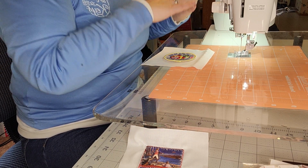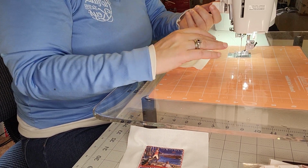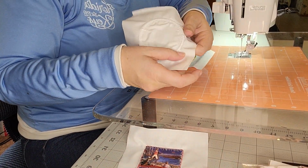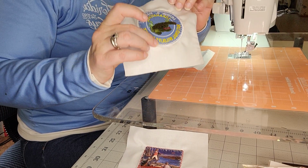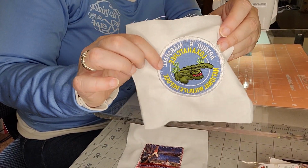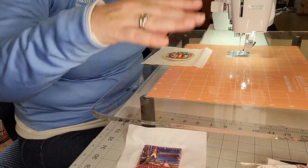On my sewing machine, you're going to want to slow it down a little bit. You don't want to be going too fast. You want your tension really, really loose. I didn't loosen it enough on this one, and you can see it's bunching up the fabric. I don't know if you can see that. Probably going to rip this one out and redo it because I just don't like how that one came out.